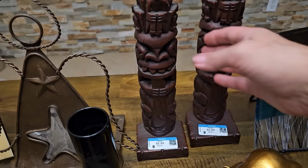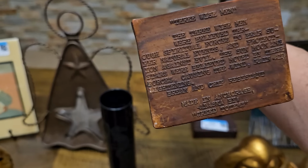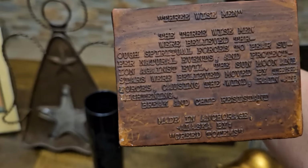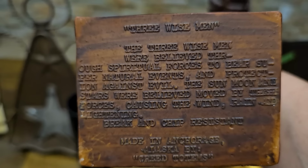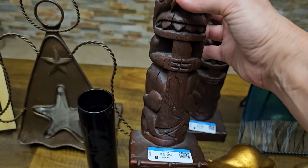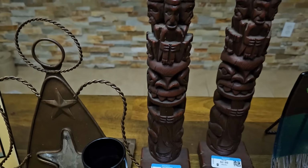These totems are fantastic. They are made in Alaska. The brand is Creed Totems. I'll let you read the description there. Three wise men. They're really nicely made, lovely quality. I am asking $25 a piece.